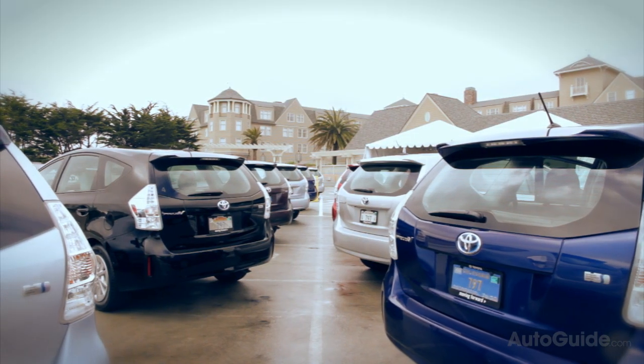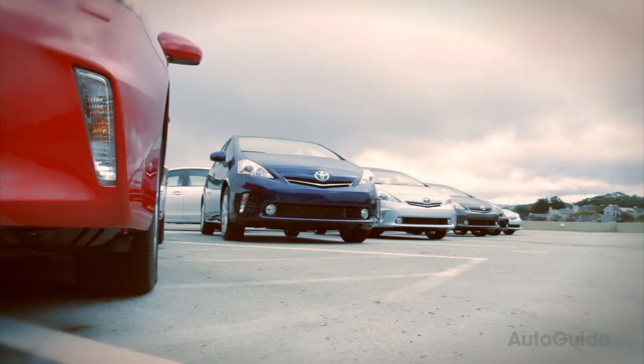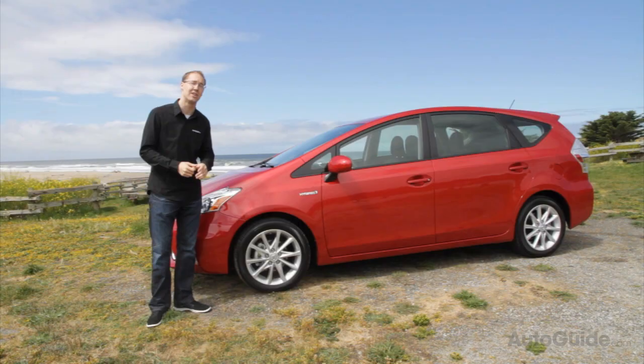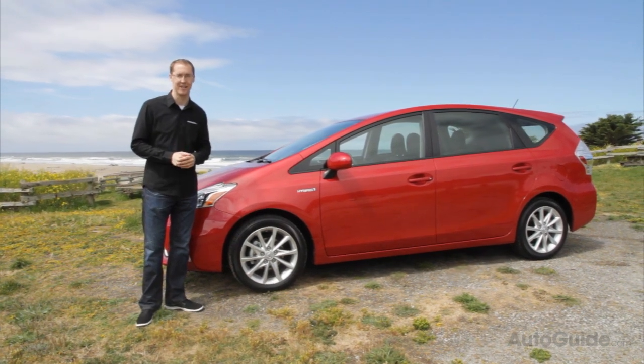That being said, it's hard to believe it took Toyota so long to come out with this, the Prius V. This is essentially a more family-friendly version of the Prius. It's the second car to come in this family of Prius models that in total will have 4 different versions. Now, the V stands for versatility. The trade-off to all that extra versatility comes at the expense of fuel economy.